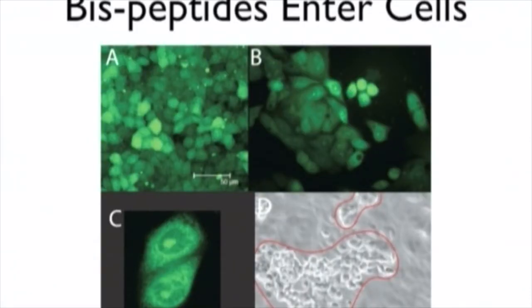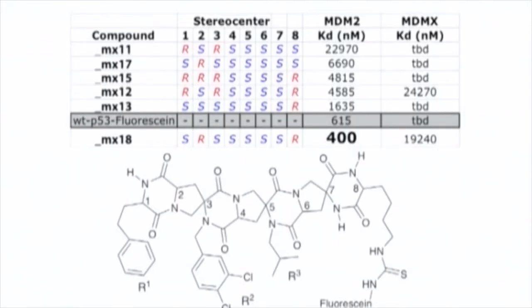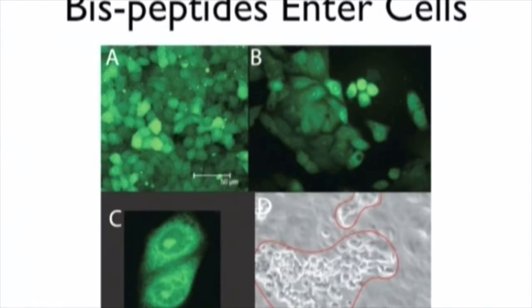These compounds appear to get into cells. They have a fluorescent tag on them, and they're about 1,200 Daltons. So we mix them with liver cancer cells, and then after 24 hours, wash the cells out, and they're all glowing green. These are cells with mutant P53. These are cells with wild-type P53.